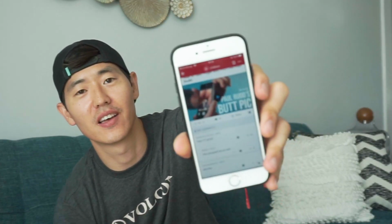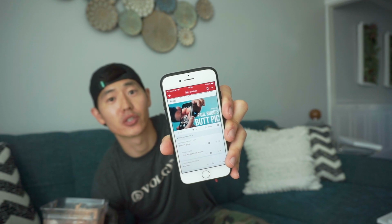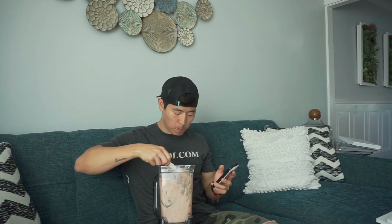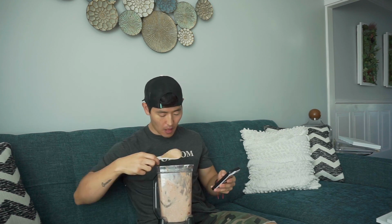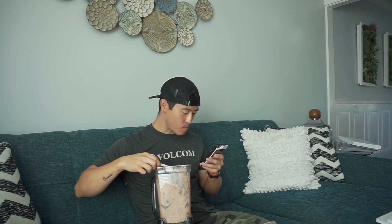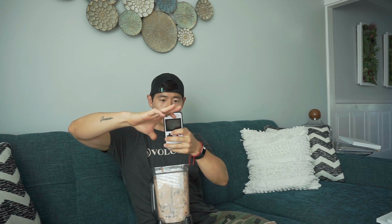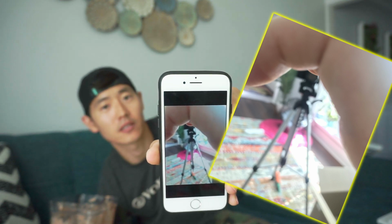I was browsing Reddit. Paul Rudd can snap some pretty solid pictures. Create butt pictures using his fingers. I'm gonna have to try this talent. All right, guys, you tell me if that looks like somebody's ass.